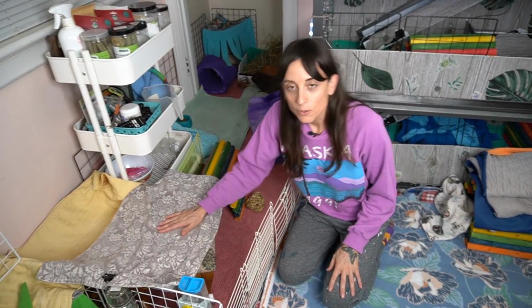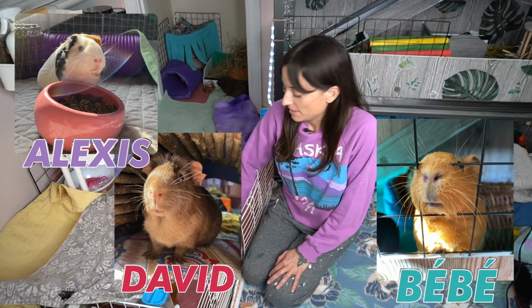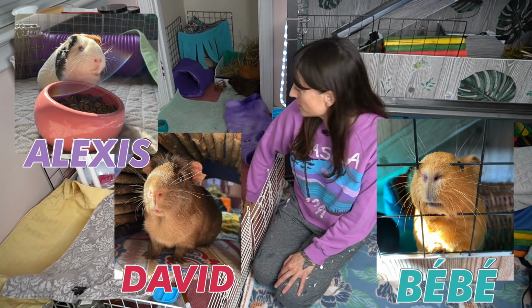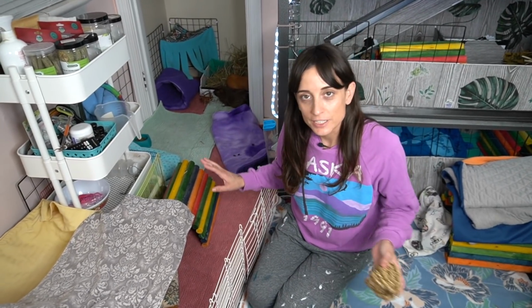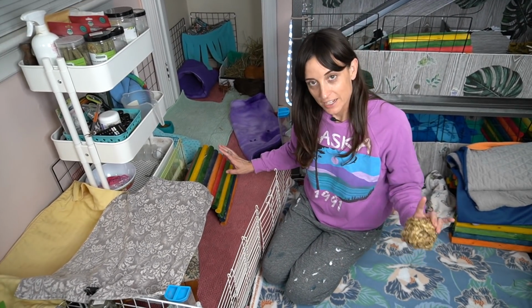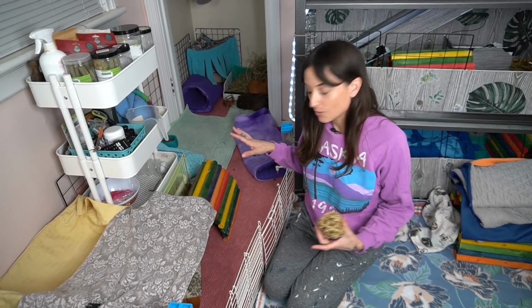All right, now we're at David, Alexis, and Bebe. You can see for their cage, I have mostly all of these bath mats because like I've said, and I'll say it 100 times, it makes things so easy. And I have not yet learned how to make liners, but I have finally gotten all the materials, and Josh's mom is gonna teach me next week. So you will see a lot of liners eventually in my future.